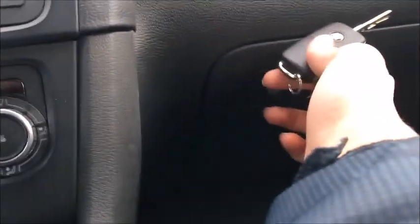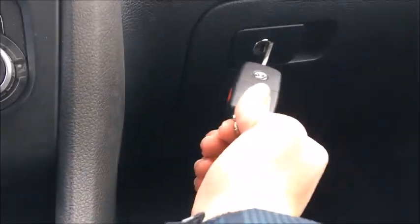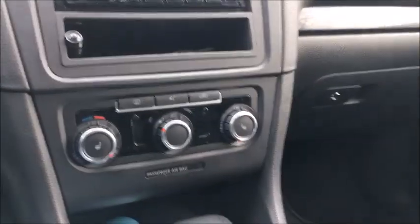Forgot to show this, but yeah, I'll show you the locking glove box. Just stick the key in, rotate, it's locked. A lot of cars today don't offer a locking glove box, and I think that's really stupid.